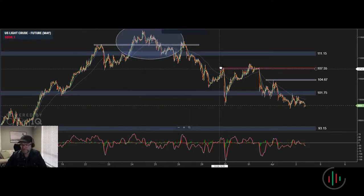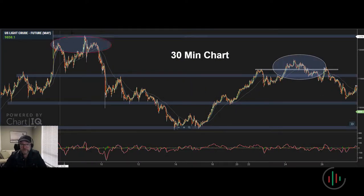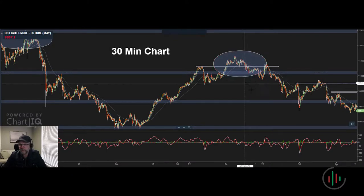Oil's good. Sorry, we're going a bit longer than normal. Oil looks like it's finally starting to unravel a bit. You've got a key lower high here, if we can get back there, in comparison to this lower high when we're trading up towards that $1.30 mark. Lower high coming into play there.